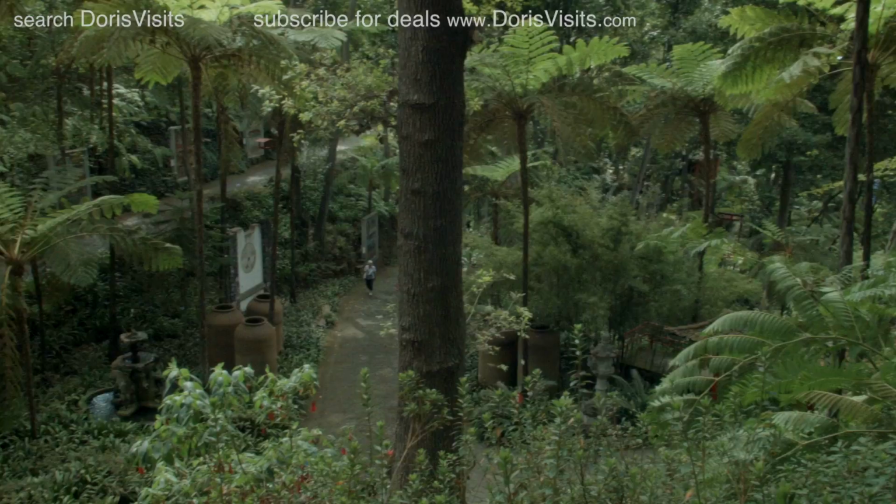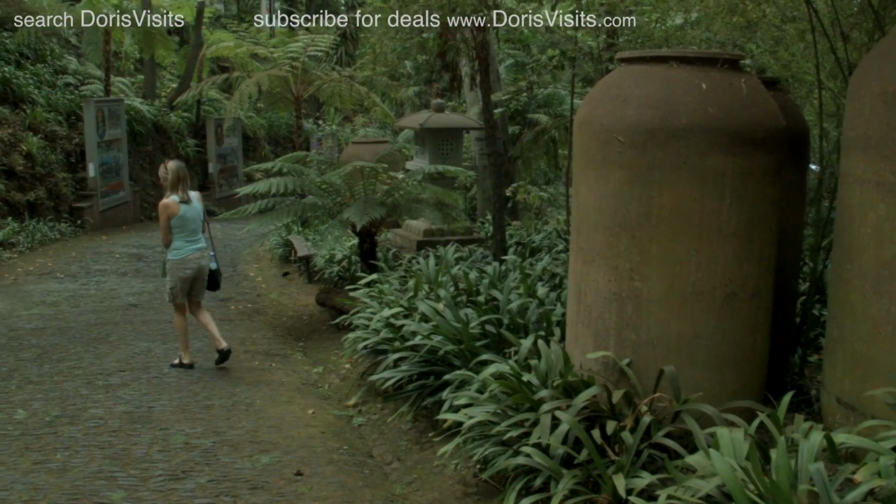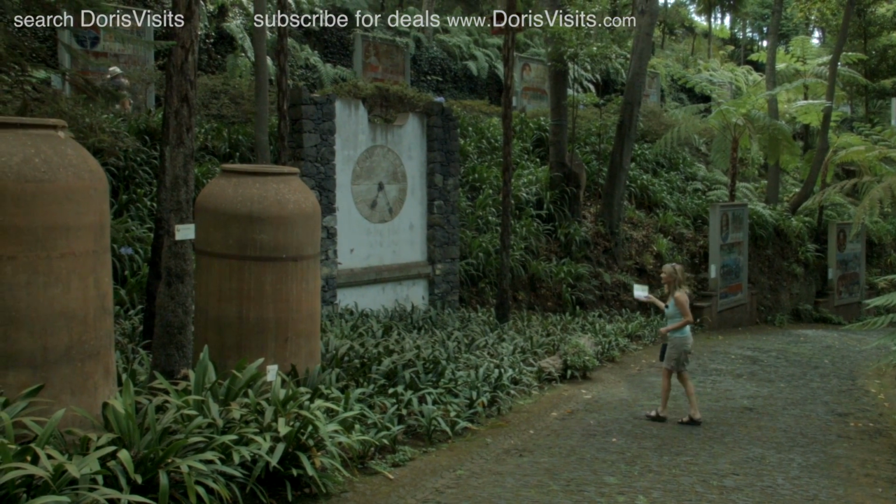There's a lot of work gone into these gardens, including building paths that golf carts can go around if you can't walk around yourself. Oh, this is interesting.